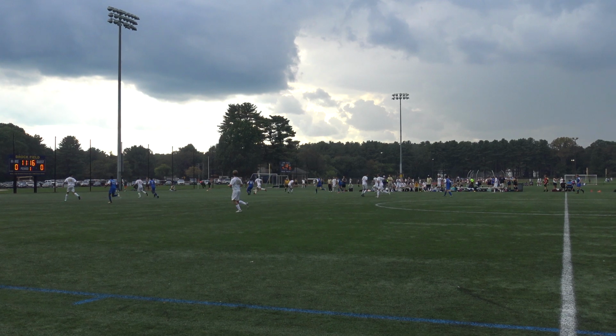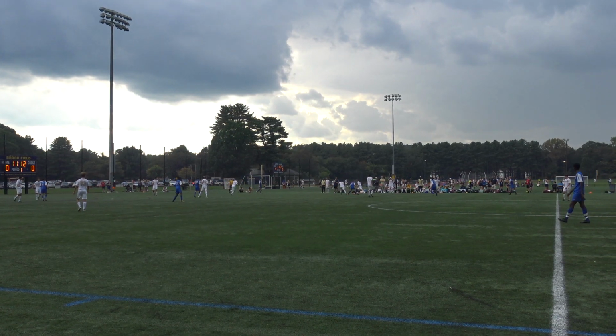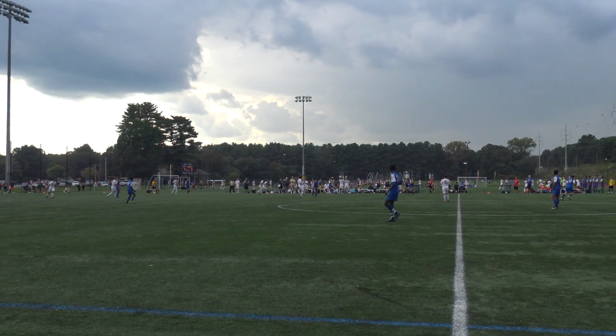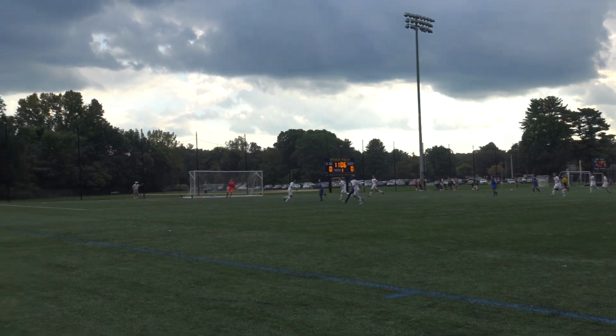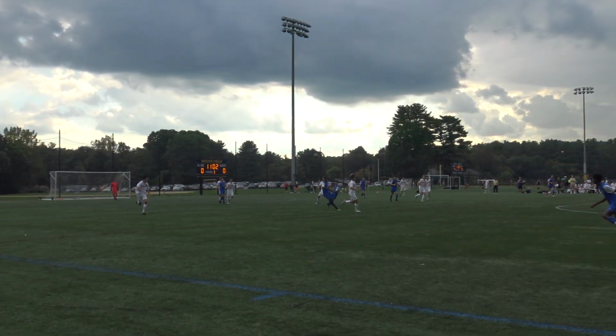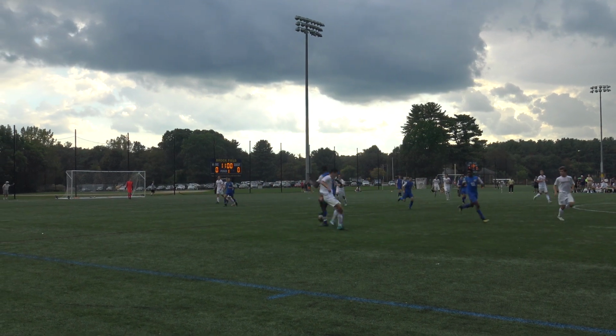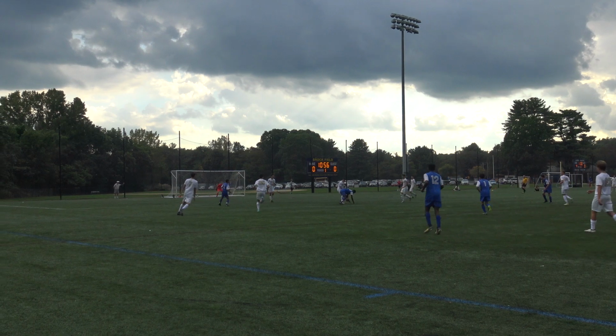Sammy tries to, he gets it out to Jacob. Jacob steps over it. Sends it back to Ethan. Ethan crosses the ball to the other side, off the head. They step up. They go to their right. Mac steps up. He gets in. Mac has the ball, top of the box. He gets hit by 4.